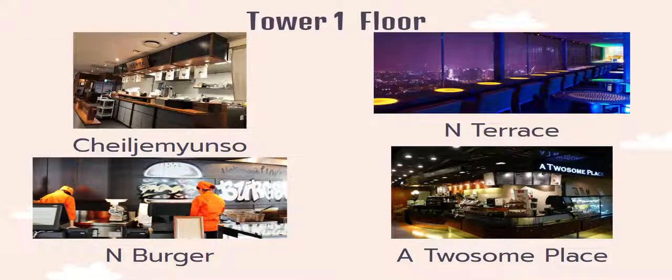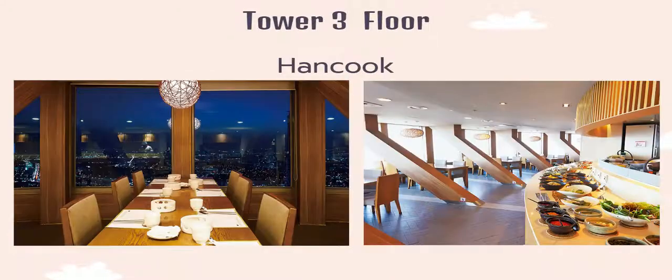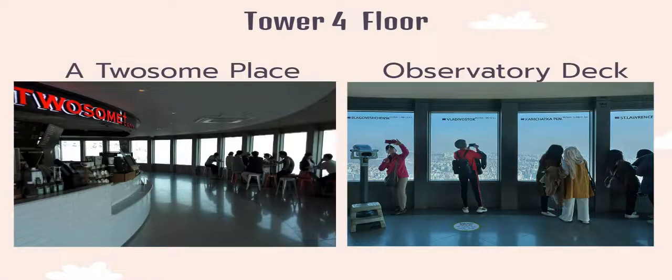In Tower 1, we have the Cheolje Myosun, N Burger, N Terrace, and another Tusum place. In the second tower, we have the restaurant called The Place Dining. In Tower 3, we have another restaurant called Han Cook. And in Tower 4, we have another Tusum place.